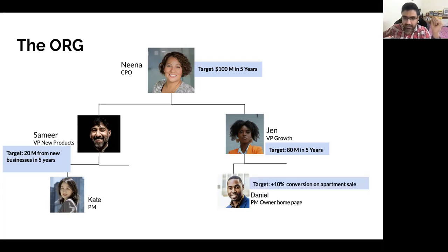So Jen says like, great, Daniel, let's make this your problem. So she said, Daniel, drop everything else. You're the PM owner of the homepage. So it's one of the most lucrative, but also the most tough jobs. You own the homepage. Everything that is happening, anyone who has to put anything on the homepage will go via you. I'll set your targets as well. To achieve 80 million, of course, I have to make better conversions. So give me 10% conversions on apartment sales. And you know what? I'll give you a promotion if you're able to achieve this goal. It's an ambitious goal, but if you're up for it, and of course, Daniel is up for it.